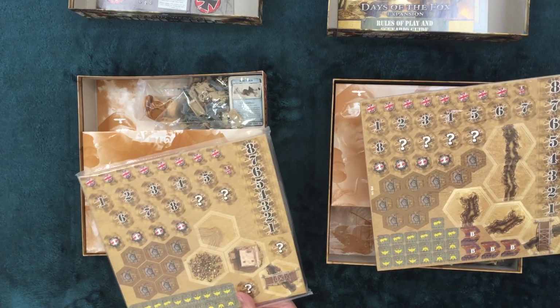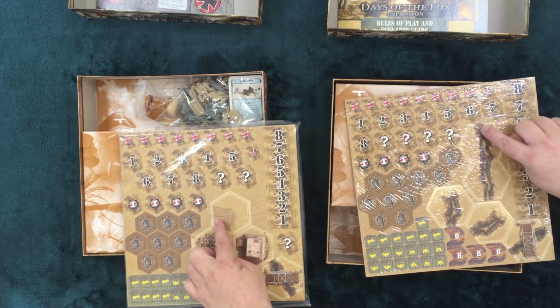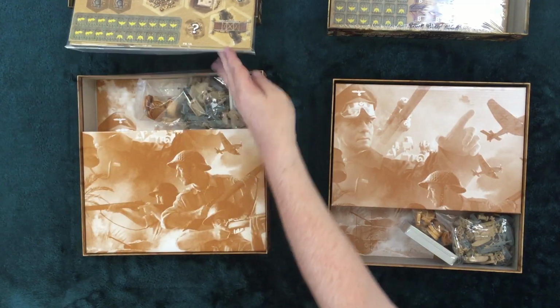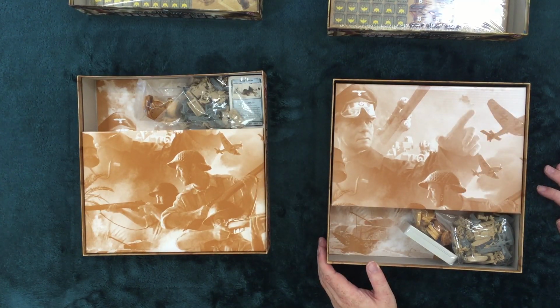Yeah, these tiles, the Next Wave one feels heavier. Is there another sheet of markers in here, or is this just heavier cardboard? Yeah, look, the markers are different on the front, so either they rearranged everything when they printed them, or we've got extra stuff in here.